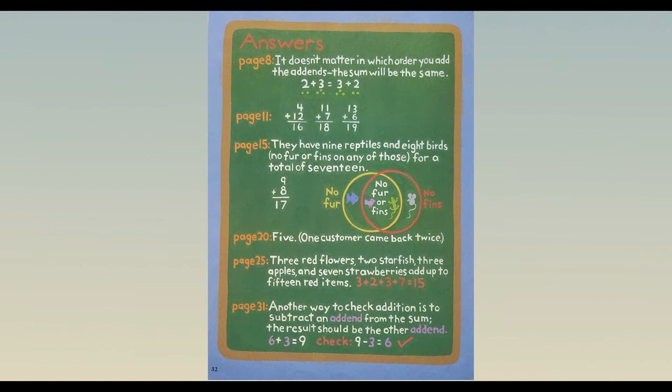Answers. Page 8. It doesn't matter in which order you add the addends, the sum will still be the same. Page 11. 4 plus 12 equals 16, 11 plus 7 equals 18, 13 plus 6 equals 19. Page 15, they have 9 reptiles and 8 birds. No fur or fins on any of those, for a total of 17. 5. One customer came back twice. 3 red flowers, 2 starfish, 3 apples, and 7 strawberries add up to 15 red items.